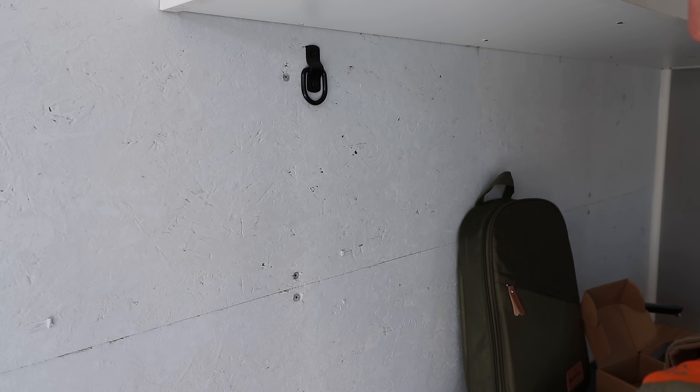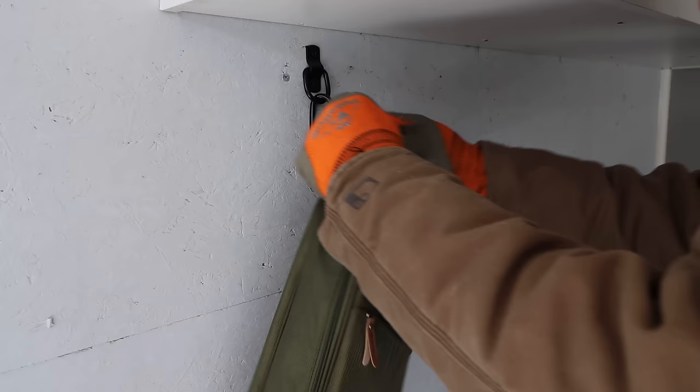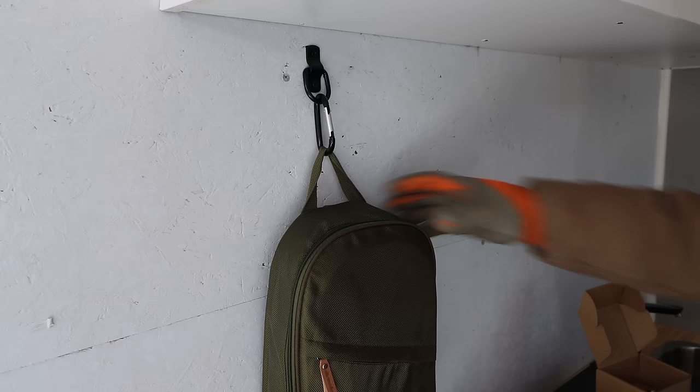For things I wanna hang up, since we're gonna be driving down the road and hooks won't be great, I'm gonna do one of these little D-rings and then a carabiner, and then we'll just boom. Now the kitchen utensils are right by where we'll be cooking, and this isn't gonna go anywhere while we're driving.